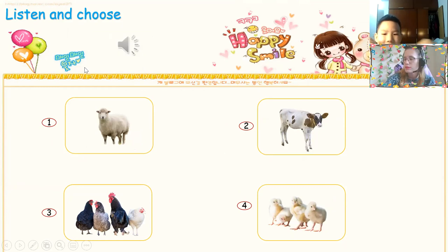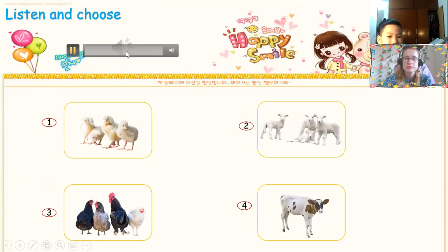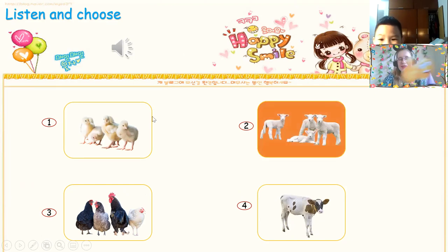How many sheep are there? There is 1 sheep. Where's the sheep? Number one. Yes, good work. How many lambs are there? There are 2 lambs. Which picture is lambs? 2. Yes, very good. How many lambs do you see in this picture, Zoe? 4 lambs. Good work.